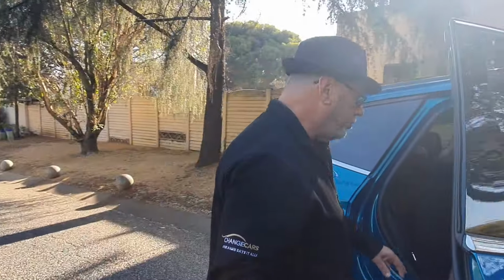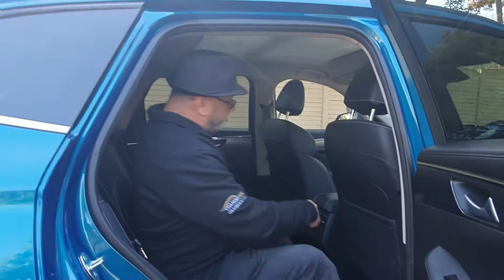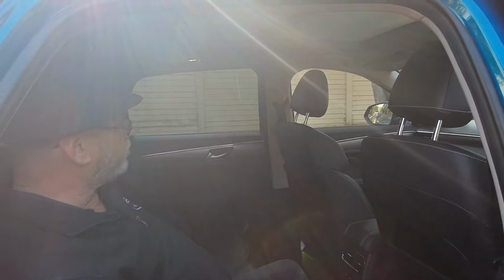Pop open the back door. As always, driver's seat set for myself. Tons and tons of legroom in the back. I would be very happy with this amount of legroom. Headroom's good.